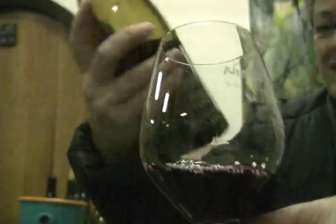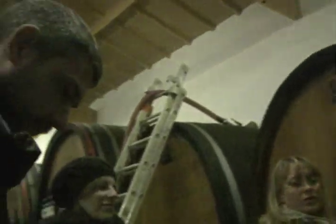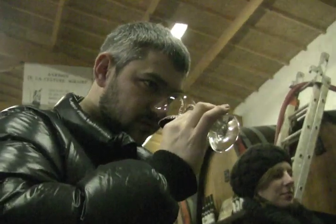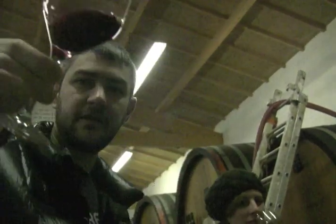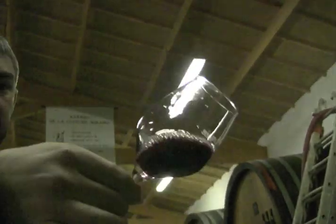We have a vineyard, this vineyard in front of the house of the cellar. It's 100 years old, Carignan. And here we are. This is history right here, tasting 100-year-old Carignan vines. 100-year-old Carignan vines. Can you see that? Look how dark that is still.